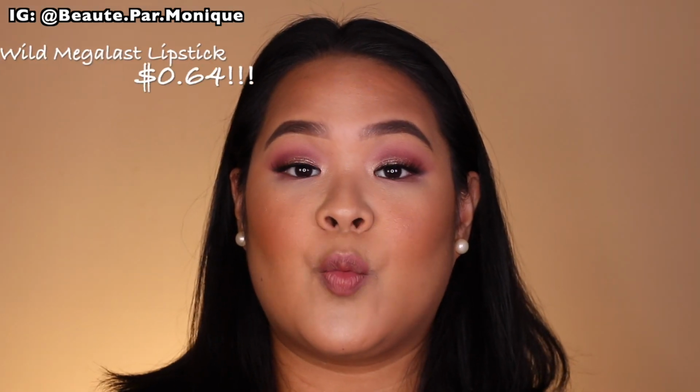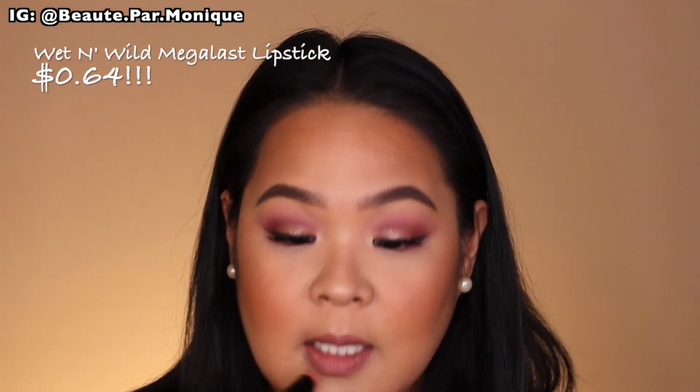So onto the lips, we're gonna be using the Wet n Wild lip liner in the shade Bare to Comment. And I'm just gonna outline my lips with this. I'm gonna pair that with Wet n Wild Bury It All lipstick. Smells kind of funny. Topping it off with their gloss in the shade Scent Nudes.